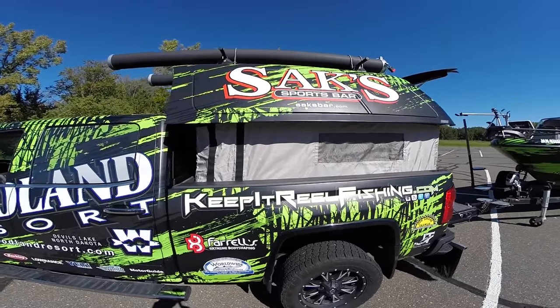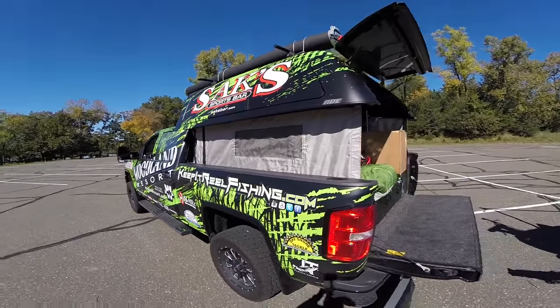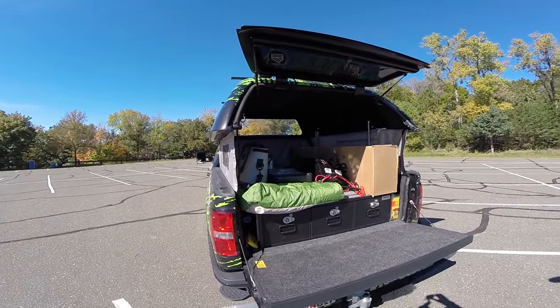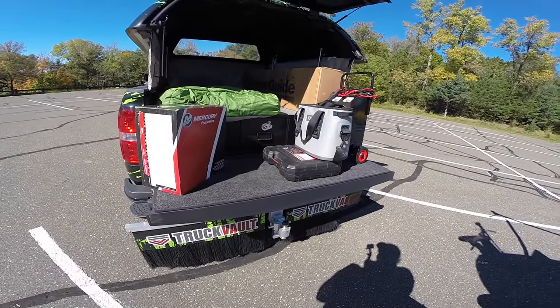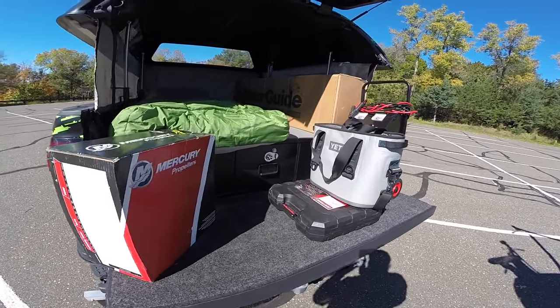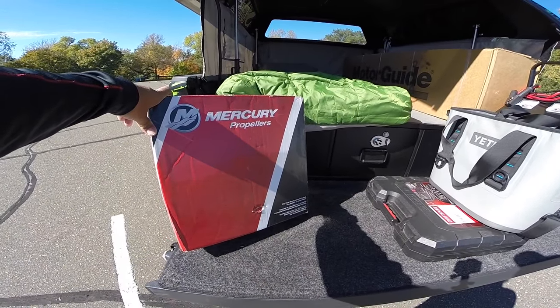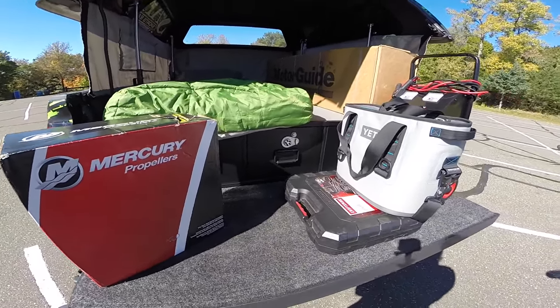And then what's really cool here is I have a tent system in here, and I'll show you that in a little bit. It totally encloses. So that's pretty neat. Here is some of the stuff that I carry in the back of my truck. Mercury prop. Always have an extra prop on hand. You never know, and you want to have it in case you need it.